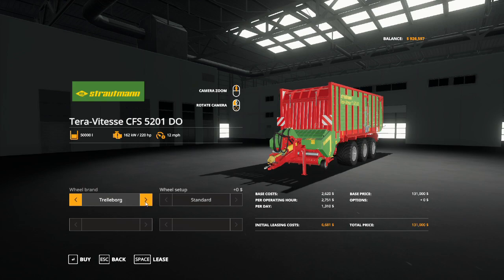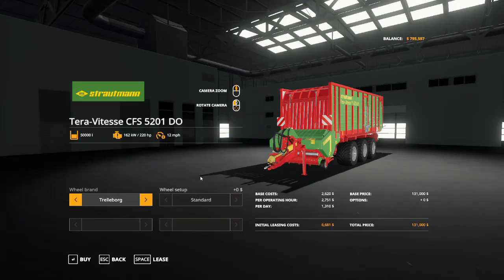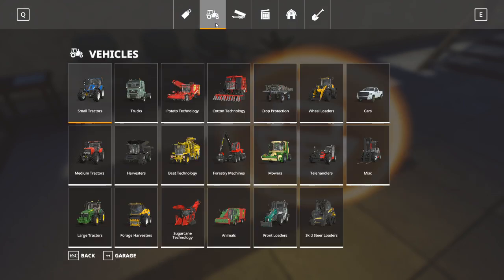What tires look best? I still like the Trelleborgs. So we're going to go with Trelleborgs. That's 131,000. No problem. We have real money for a change.